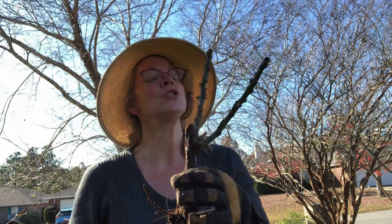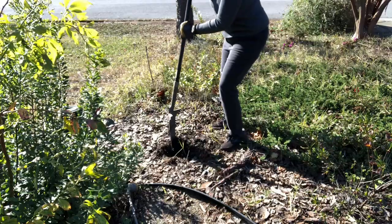Don't see any new shoots. The iceberg one had a couple of new little buds on it. But we're going to go ahead and get her in the ground, and hopefully this Florida sun will do her some good.